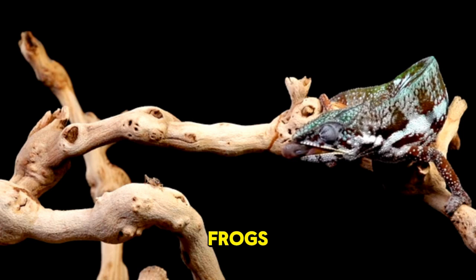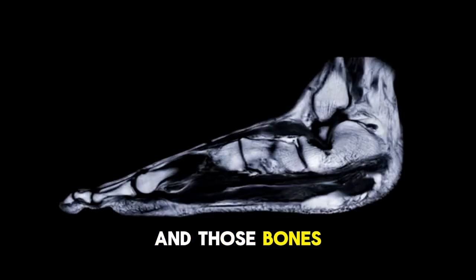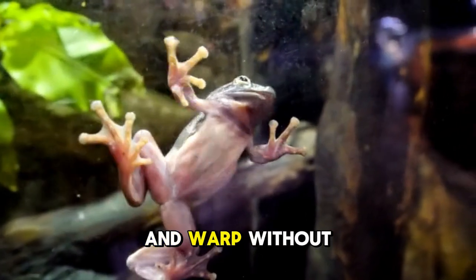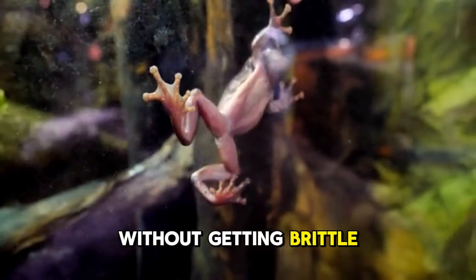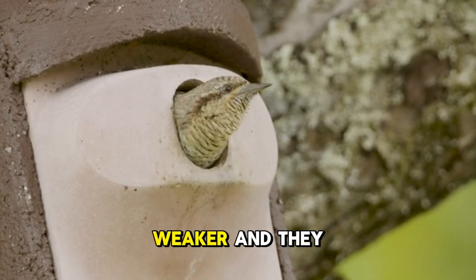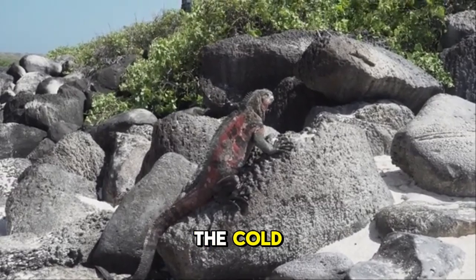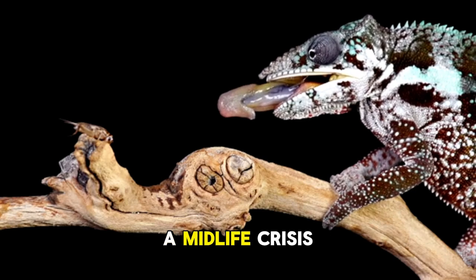And the reason this works for frogs but not iguanas is because of their toe structure. A frog's toes are made of a bunch of little bones, and those bones are surrounded by flexible tissue. That flexibility lets the toes bend and warp without breaking, which means they can handle the extra weight of water without getting brittle. Iguanas, on the other hand, have hard, inflexible toes, so when they're cold, their grip gets weaker, and they fall. So next time you see an iguana fall from a tree in the cold, you'll know that it's not because they're lazy or clumsy. It's because their scales are having a midlife crisis.